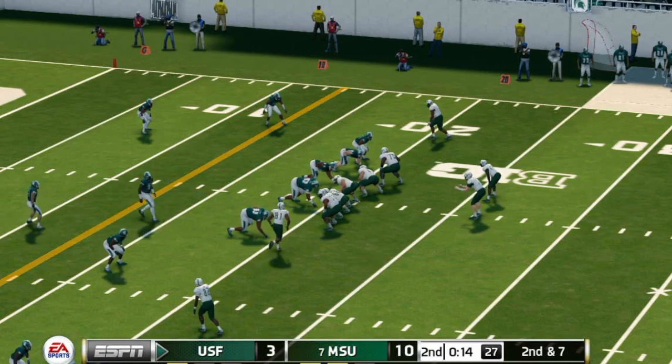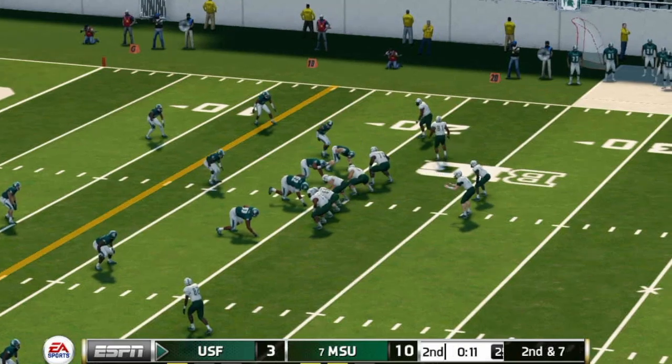Green 9, motion. Green 9. Blue 4. Motion, motion, motion. Blue 4.